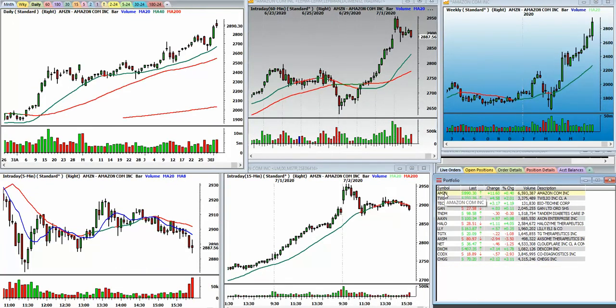First one up is Amazon. Our entry on Amazon is 2585. That's way back here when we entered Amazon. It's at 2890. We'll see if it breaks 2900. Looking really good. We have raised our stop to 2585, which is break even.